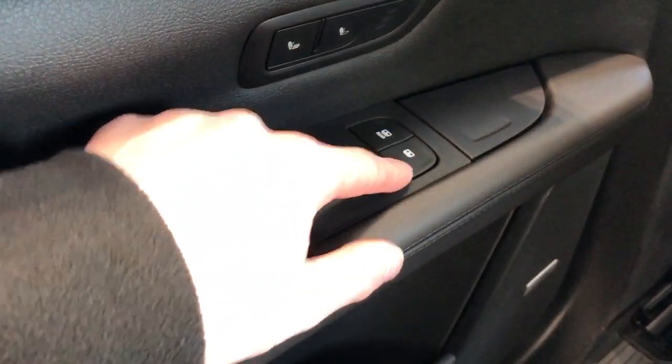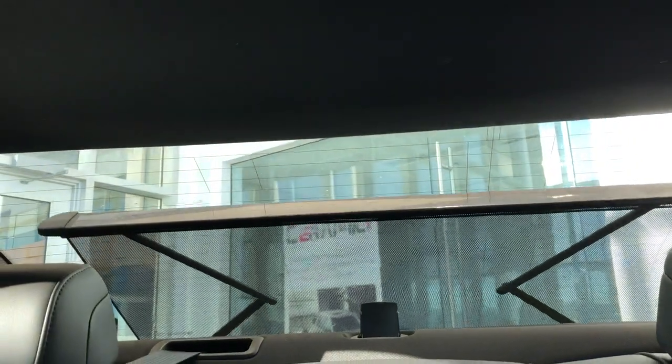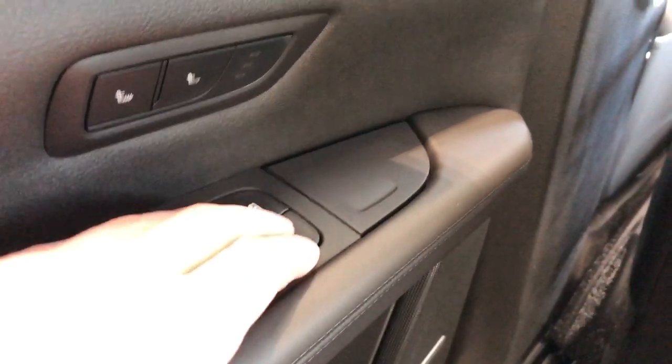we have our sunshade and sunroof controls. I'll show you the sunshade now. So we have a sunshade on all 3 rear windows, allowing for the most privacy in class. Then we also have our overhead sunroof option that we can open and close at our leisure.